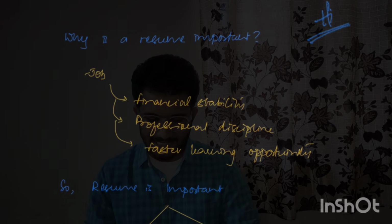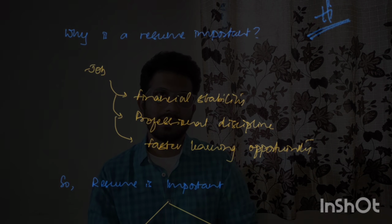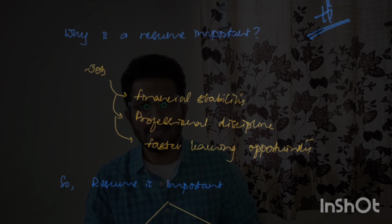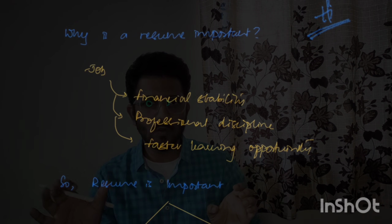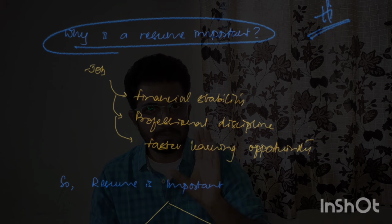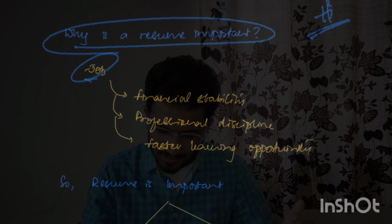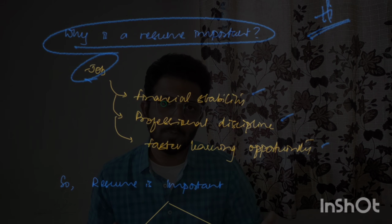So now, why is a resume important? I'm going to take you right from the basics, so that once you understand why we make a resume, the why is clear, and then the how will be clear. Resume is important primarily for a job. And why is a job important? To get financial stability, financial discipline, and faster learning opportunities.